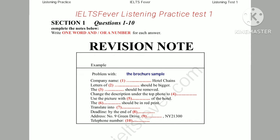Now turn to section 1. Section 1. You will hear a conversation between a printing company employee and a customer. First, you have some time to look at questions 1 to 5. You will see that there is an example which has been done for you. On this occasion only, the conversation relating to this will be played first.